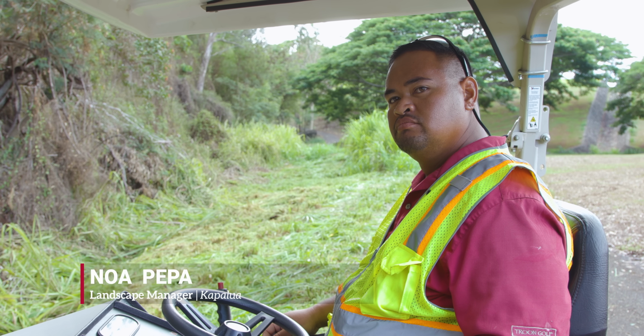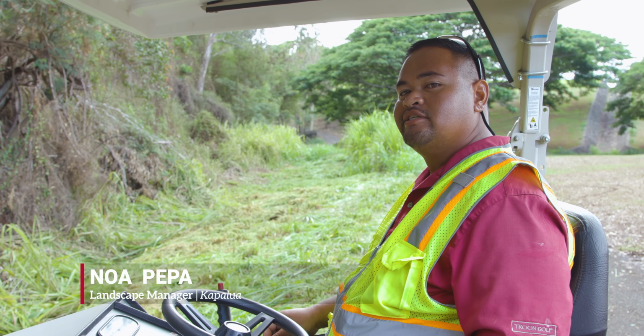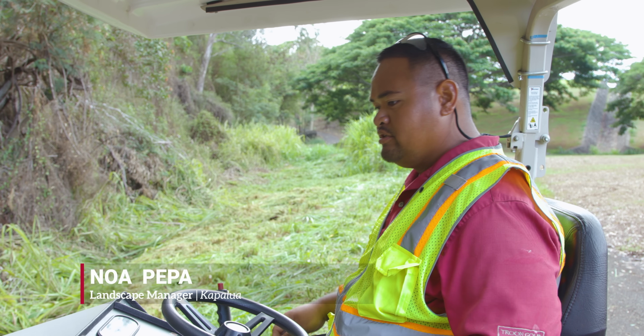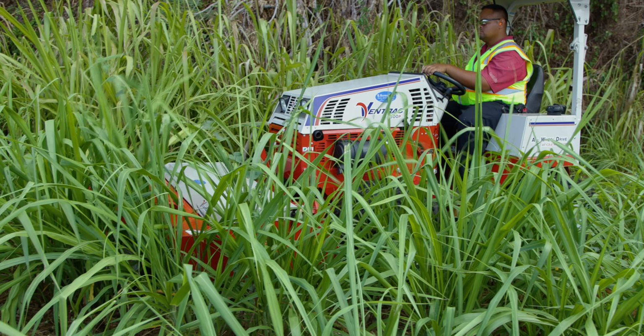What is your name and what did you just do? Name is Noah Peppa. Landscape manager here at Kapalua. Here I just mowed some uni grass in our water drainage area. And yeah, Ventrac gets it done.